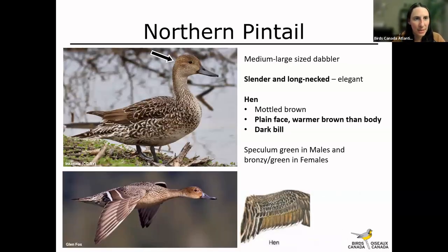Here's the female northern pintail. Again, she'll be the same shape as the male with the slender body and the really long neck. She often holds it really high up, especially if she has young around, because she's looking around very carefully. So that's something that you'll probably be able to note.